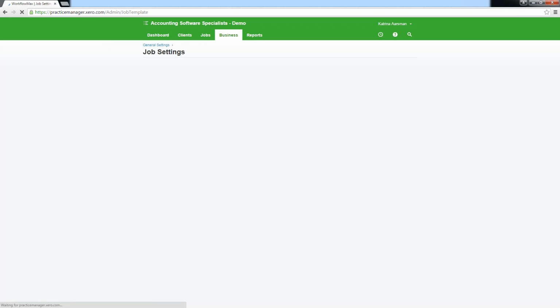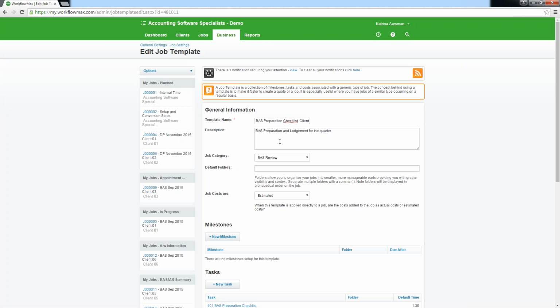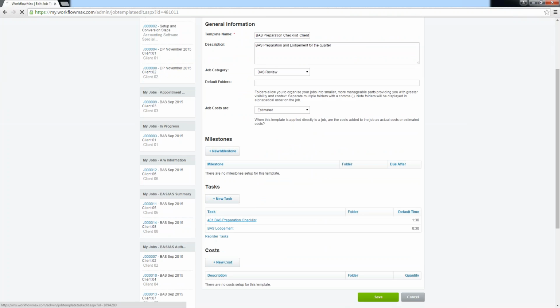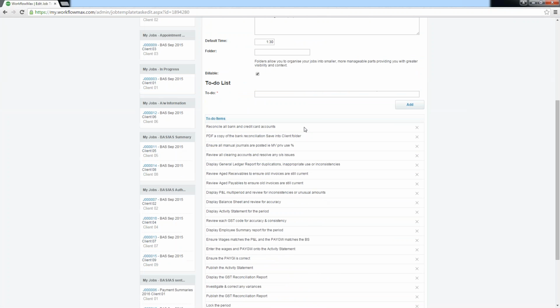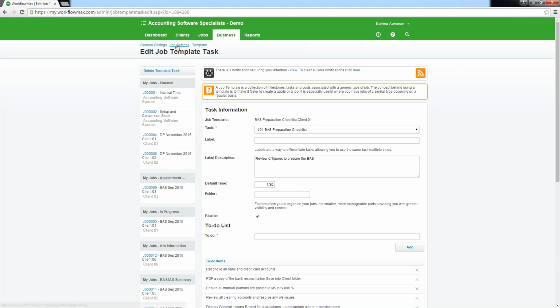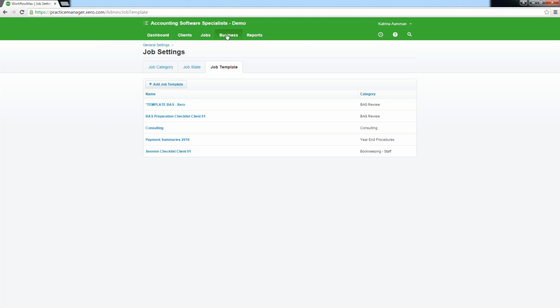Job template, so you can set up a job. I'll just go into the VAS preparation checklist. This is a template of a common job that you're going to be doing, so we'll name it such, VAS preparation and lodgement. If we click into here, it will have all of the to-do list already there. So all you need to do when you're creating a new client is allocate this template to that client. You don't need to re-enter all of the to-do list. The beauty of this is also that you can recur the job, and I'll show you where you can see that in a minute.